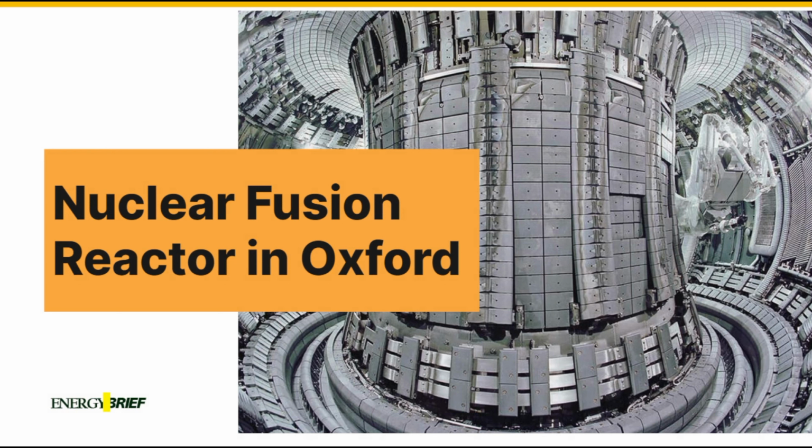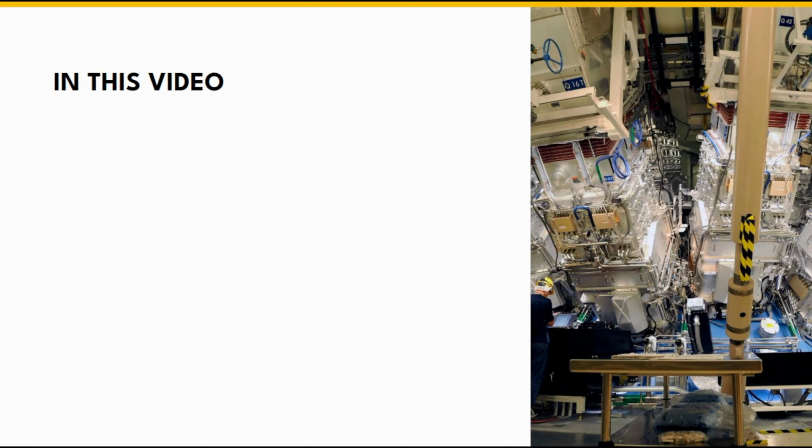Nuclear fission has been touted as the holy grail of energy production for a long time, and the idea of having a working prototype of a fission reactor being developed in Oxford is thrilling. In this video, we'll talk about nuclear fission in general, and we'll talk about this Tokamak Energy prototype reactor design.